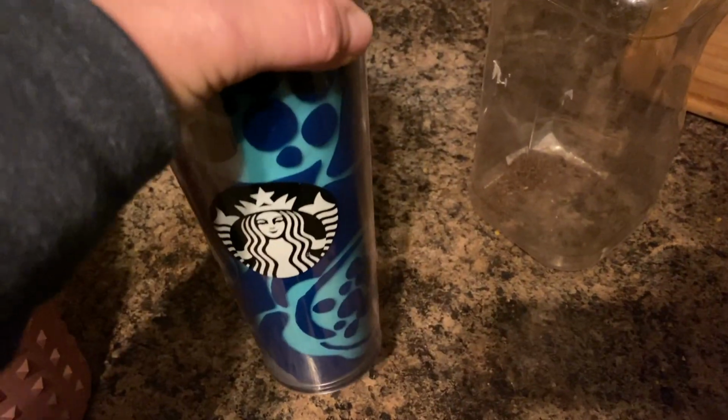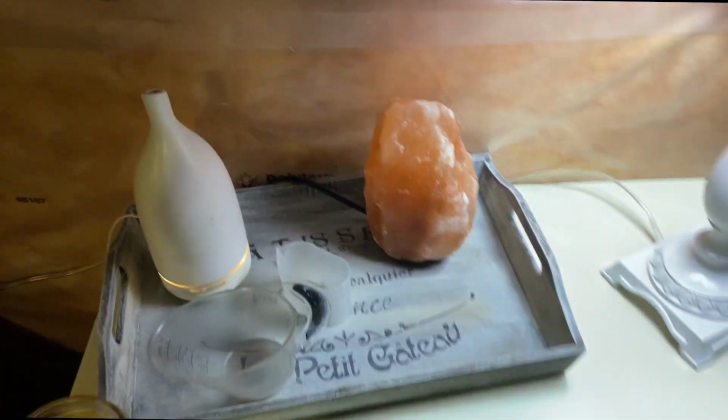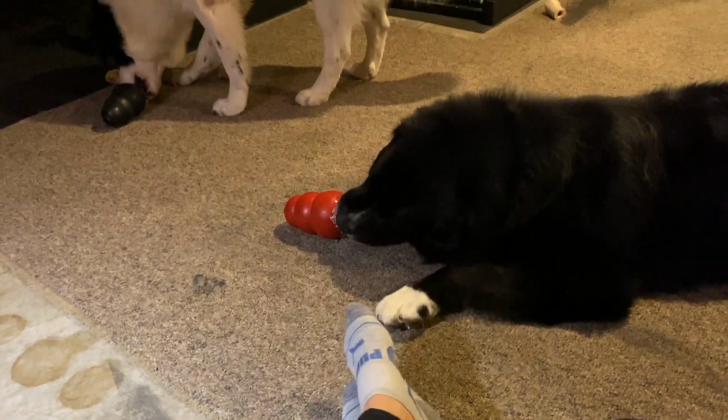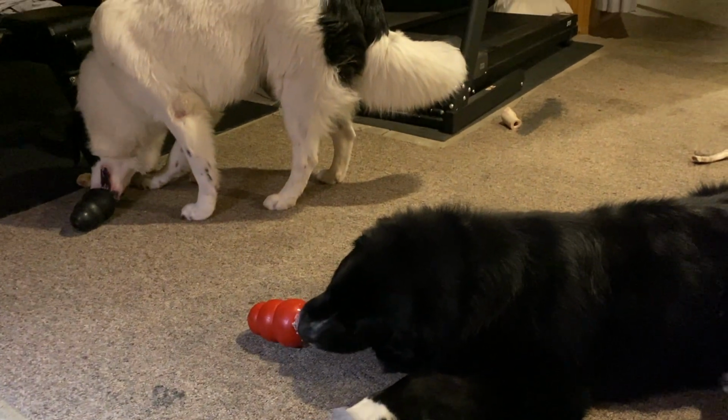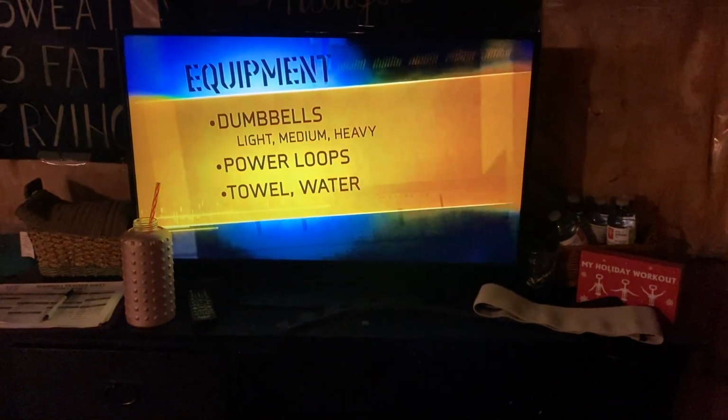I have already completed 16 ounces of water, and I fill up my 32-ounce water bottle and bring that down as well. So, in order for my Energize to start working, I set up my meditation area with some essential oils, and I do my reading as well. I do about 10 pages every morning of some sort of self development, and then I meditate. And this is when the Kongs come into play, so I can actually do this in peace.